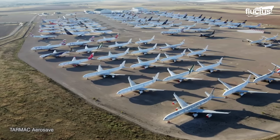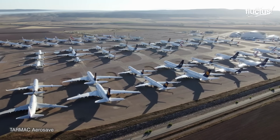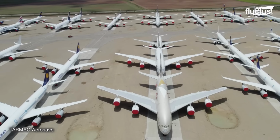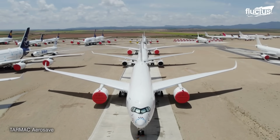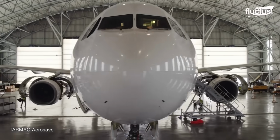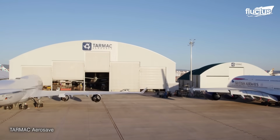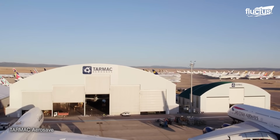Since 2007, Tarmac Aerosave has recycled more than 300 aircraft, significantly contributing to the aviation industry's sustainability. As we explore the intricacies of these 3 vital recycling steps and the scale of Tarmac Aerosave's impact on aircraft recycling, we witness firsthand the strides made to achieve a greener and more responsible aviation landscape.